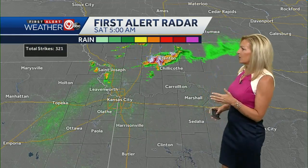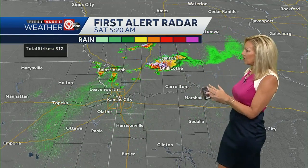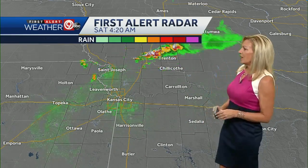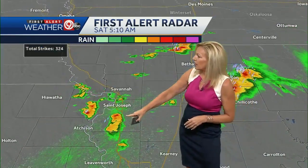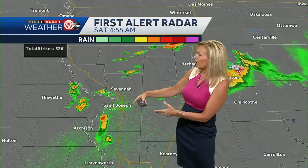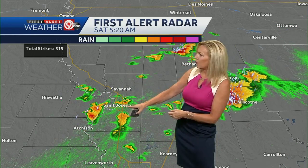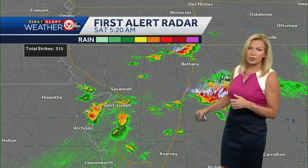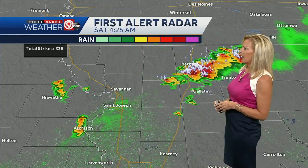Now let's get in and take a closer look at these rain showers. Notice that there's not a lot of rain for everybody. These are more scattered in nature, and the heaviest rain, while we've got one pocket that is coming into Buchanan County, it looks like three areas of rain kind of merging there, one coming south out of Savannah, the other one east from the Missouri River, and the other one that is already over I-29, kind of all centered there in Buchanan County right now.